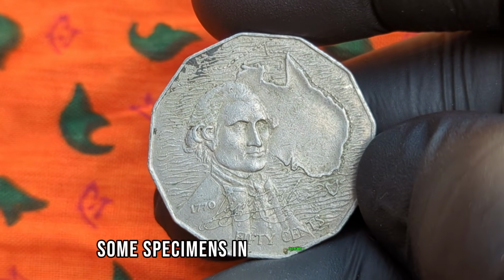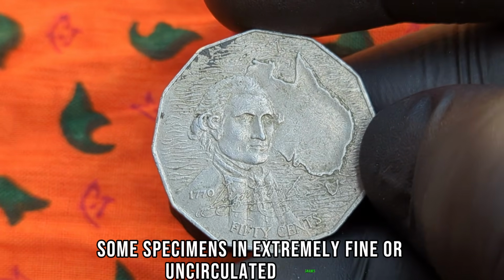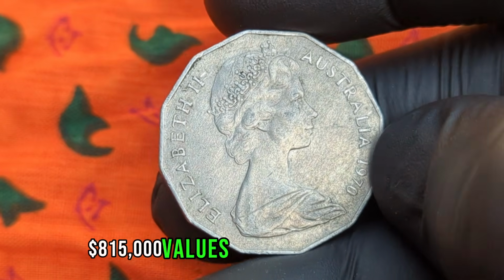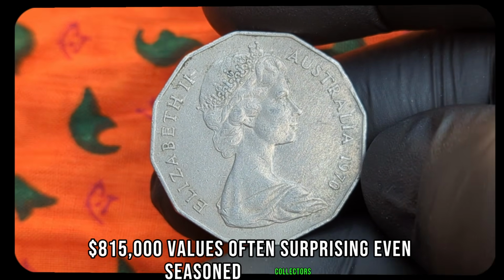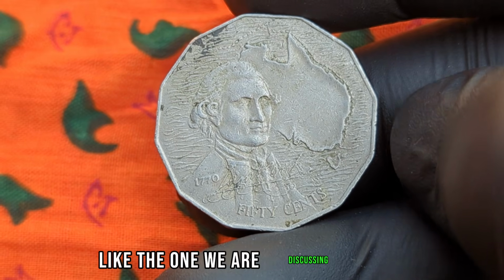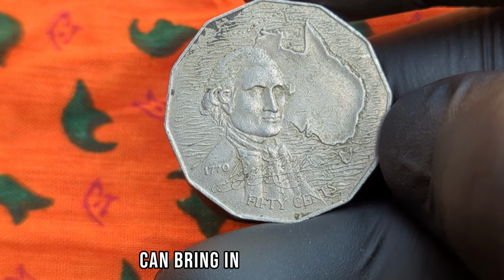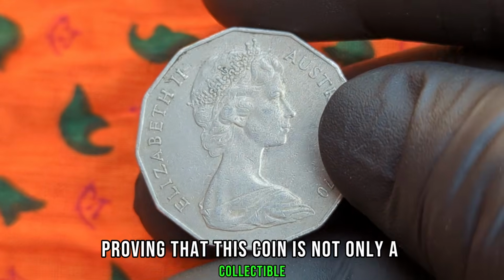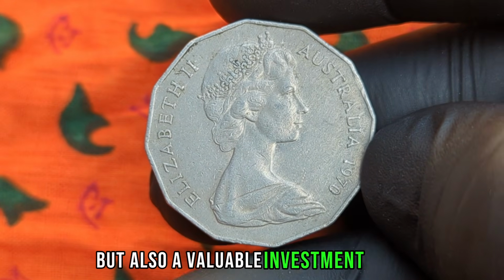Some specimens in extremely fine or uncirculated grades can command significantly high values, often surprising even seasoned collectors. Even a coin in very fine condition, like the one we are discussing today, can bring in a solid return, proving that this coin is not only a collectible but also a valuable investment piece.